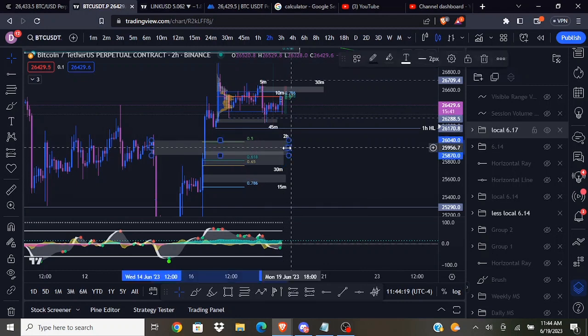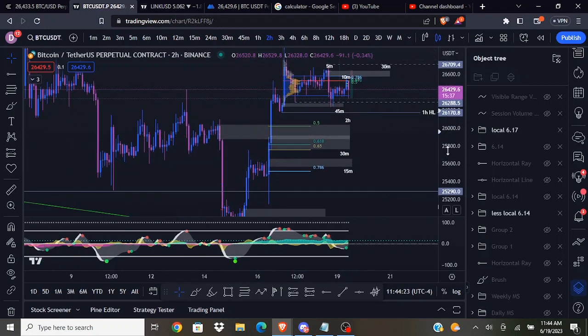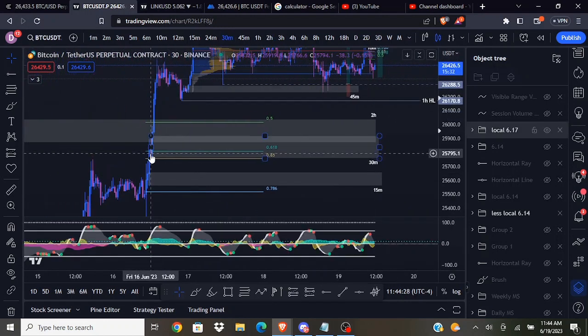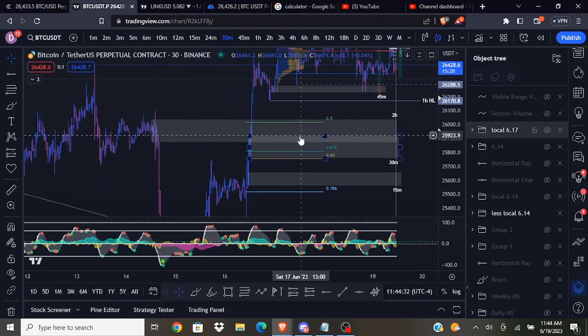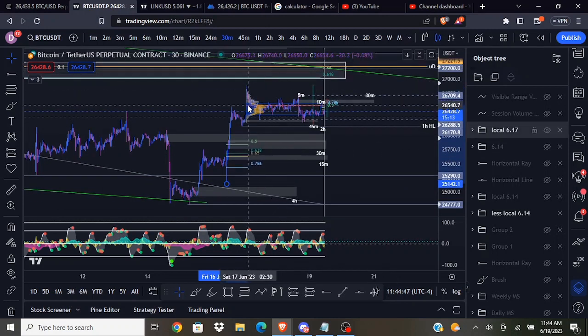So I still have this marked out because there's a chance it acts as support, and it does overlap with this 30-minute order block, which I have marked out right there. And we have this little zone where they overlap, and there is this golden pocket here, but I'm not gonna look at that one. Actually, I'm gonna pull it down to the low.